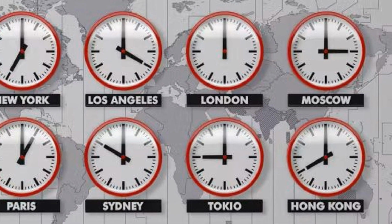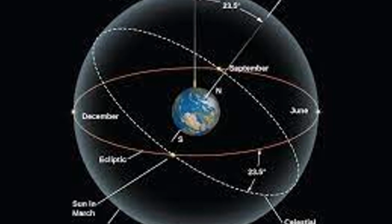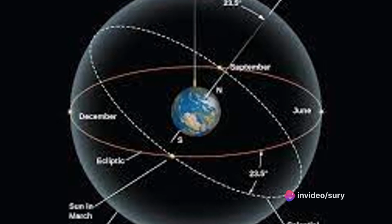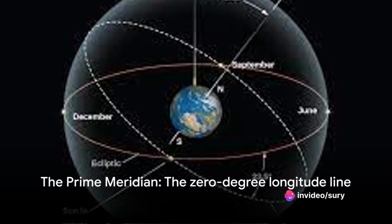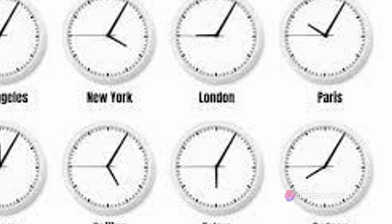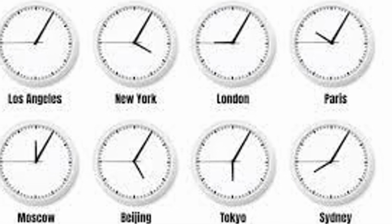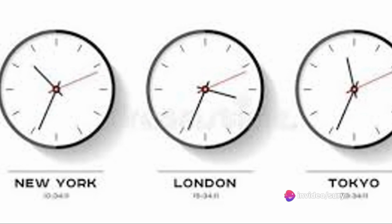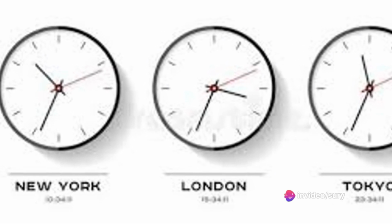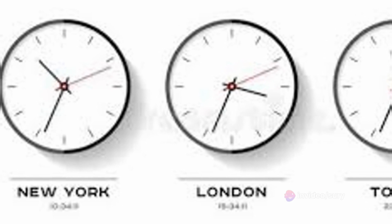The starting point for these time zones is a place called the prime meridian, an imaginary line that runs from the North Pole to the South Pole, passing through Greenwich, England. This is the 0-degree longitude line, and it's where our time zone puzzle begins. As we move east or west from the Prime Meridian, each slice or time zone represents a difference of 1 hour. So when it's 12 noon in Greenwich, England, it's 1 o'clock in the afternoon, one time zone to the east, and 11 in the morning, one time zone to the west.